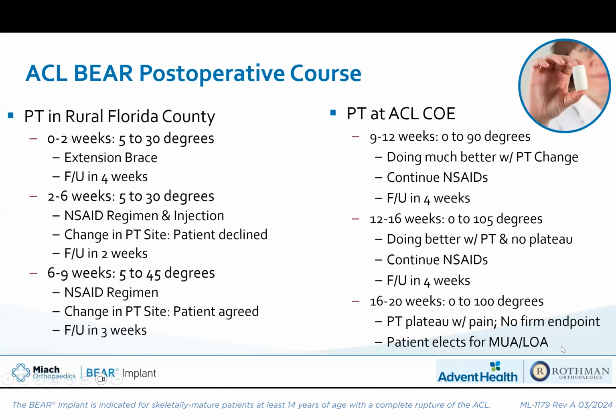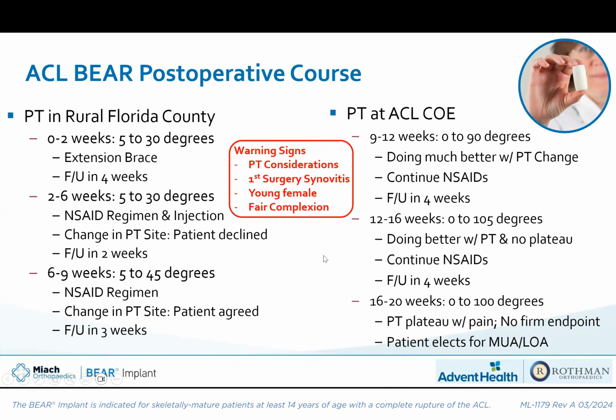And what my feeling is, I never do just a manipulation under anesthesia, status post ACL reconstruction or the restoration technique, because I want to get in there, lyse adhesions, and not break up any of the tissue or stretch out the ACL reconstruction or the restoration. So I did a lysis of adhesions and then made sure I could get the most motion.